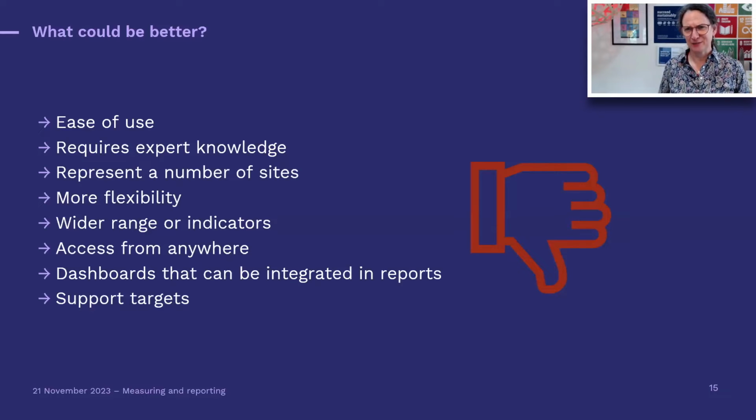And I realize that my tool could be easier to use. It does require expert knowledge. And yes, you'll have experts using it, but you also really want it to be easy.